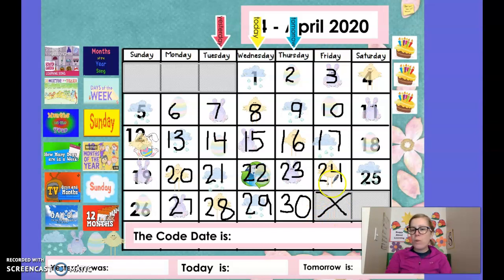So tomorrow we won't be able to fill out May, but when we come back next Tuesday together, remember there's no school on Monday either. It will be May the 5th. So we're going to have to fill in the 1st, the 2nd, the 3rd, and the 4th before we meet. And I'll show you our new calendar next week.